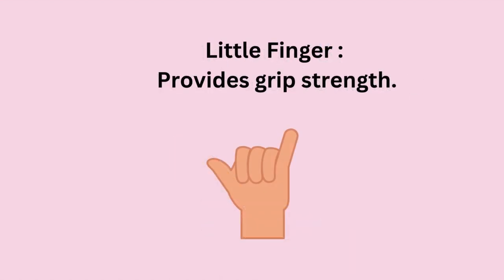Little finger. The little finger, or pinky, helps grip things tightly. It adds 50% of your hand's strength. Try holding a cup with and without your pinky to see the difference.